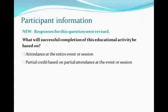Again, this is a question that is already on the application, but some of the responses have been revised. And the question is, what will successful completion of this educational activity be based on? Will it be based on attendance at the entire event or session, or will it be based on partial credit, which is based on partial attendance at the event or session?